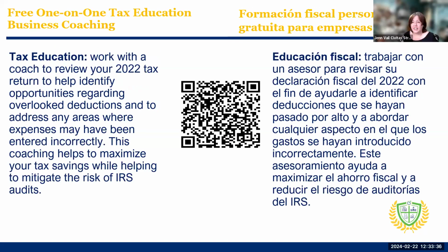We also offer tax education coaching, and what that is, you supply your 2022 tax return, and the coach looks for things to help you with opportunities with missed deductions, areas where maybe you're filing the incorrect way, or that maybe you have something on there that could trigger an IRS audit. So this is also a great way. This is additional one-on-one coaching that you can reach out for.